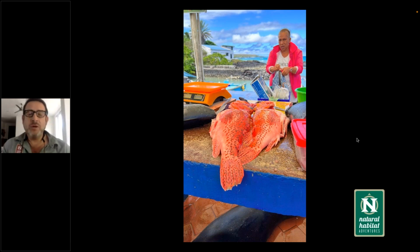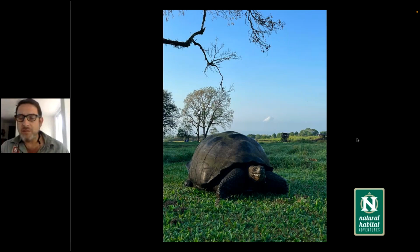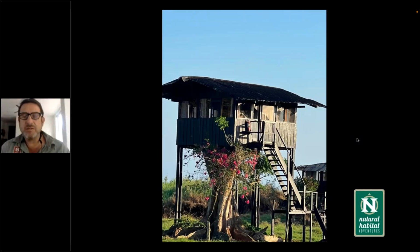Then in the afternoon, we go to our beautiful tortoise camp for another chance to see giant tortoises. But these ones are different from the ones that you will see at the Charles Darwin Station. These are the dome-shaped giant tortoises, the ones that get their food from the ground. And this is where you are going to spend the night. So these are our glampings. We have 6 of these units. And this is our tree houses, and we have 4 of these available for you.